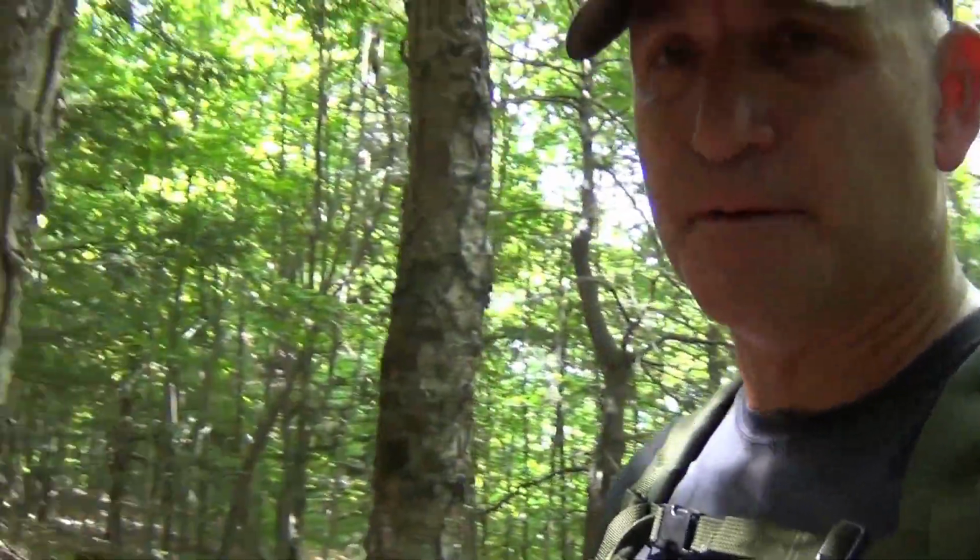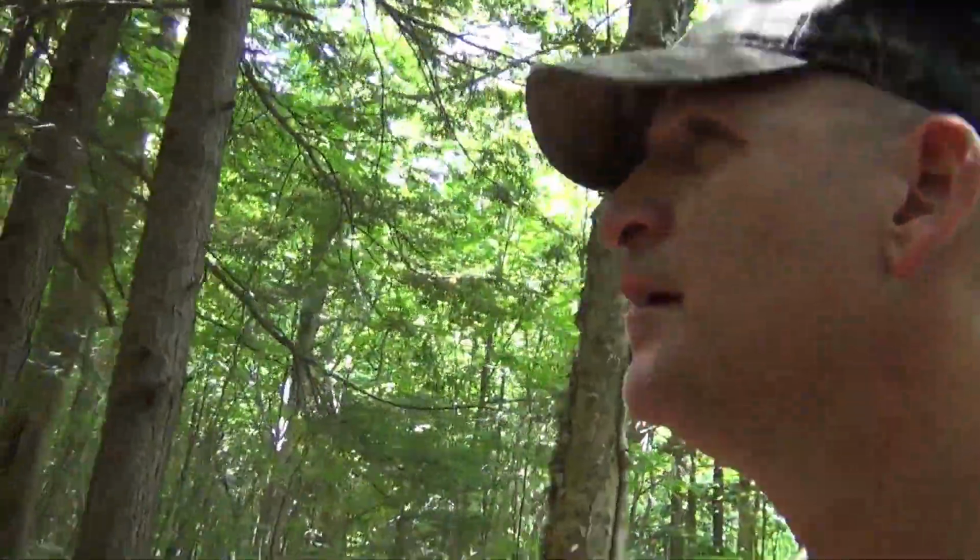And basically what I'm doing is making sure there's lanes. So if you want to come up here with a 4-wheeler, you can. If you don't, you could always walk up. But animals are pretty much like us. They want the path of least resistance. So the clearer paths you can have, you just put a tree stand on that path. Sooner or later, a deer or a bear or something's going to walk on it. So I'll just show you what I'm doing.